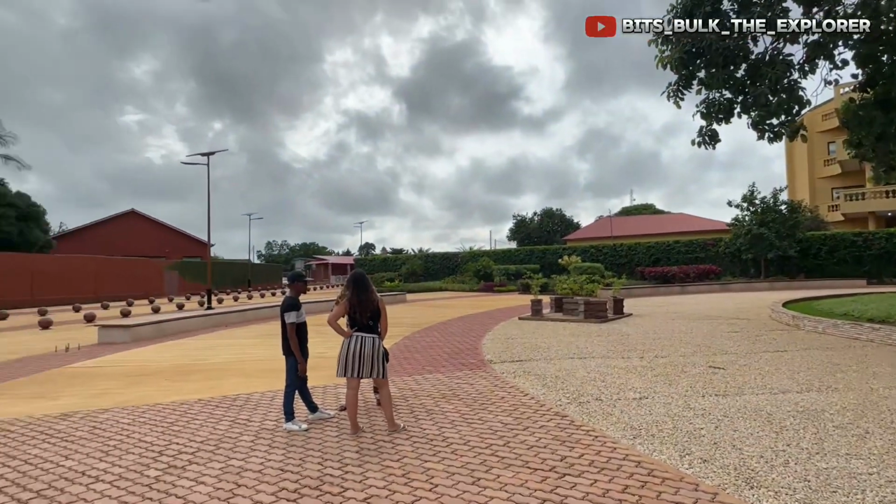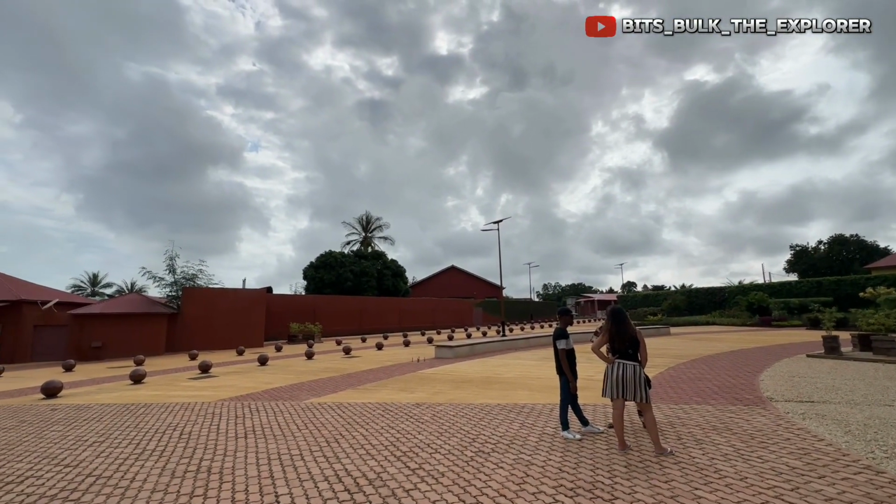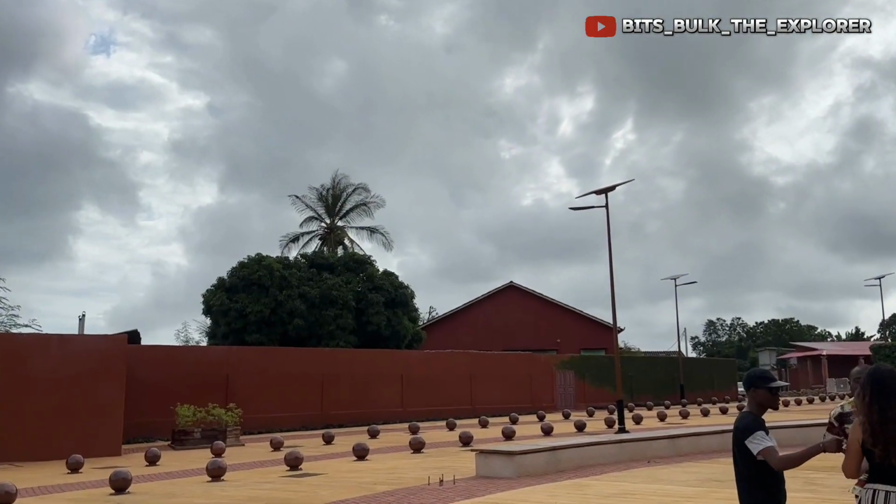After being bought, the slaves were branded in order to be able to recognize which buyer they belonged to, and subsequently they were led to the Oblivion tree.